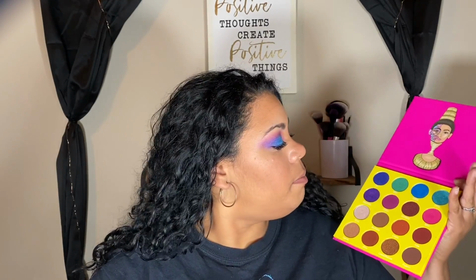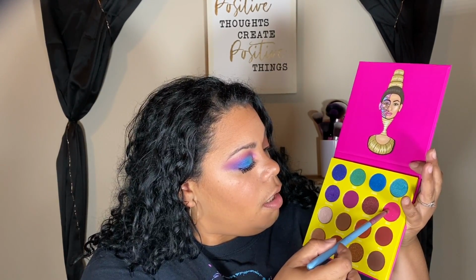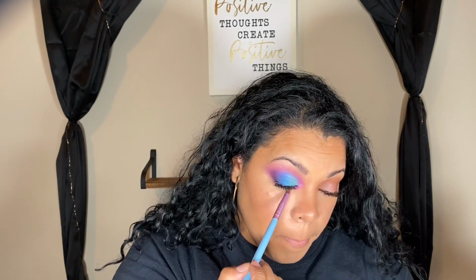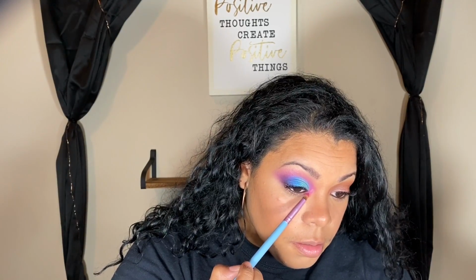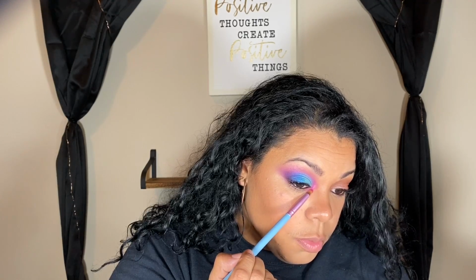Now that the face is mostly done, I'm gonna go back into the Masquerade palette. I'm gonna take Bori and put that on my lower lash line, connecting the slightest bit. So not too much.